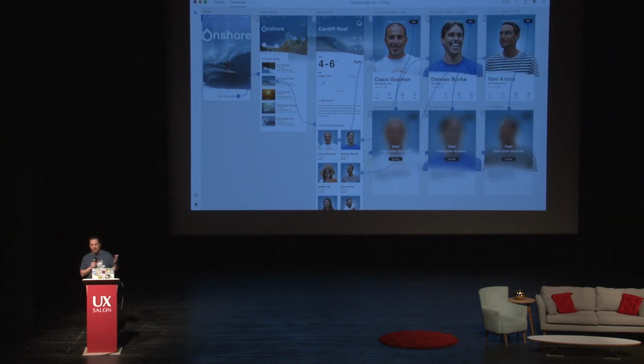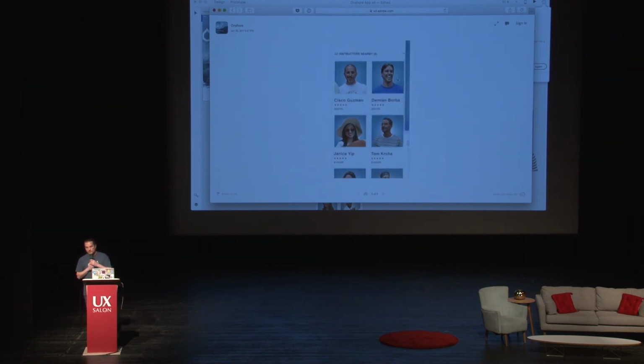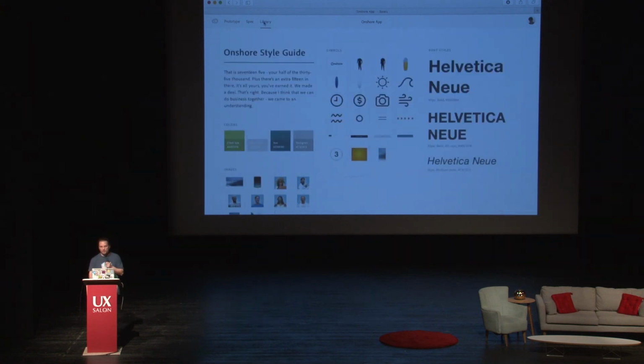XD allows you to do all the work, from wireframing or lo-fi design over to hi-fi design, right into prototyping and up to sharing your work with your stakeholders to get their feedback, all the way down to developer handoff. The short-term vision is to enable you to create all your specs and assets from within XD up to handoff in that one single XD file.